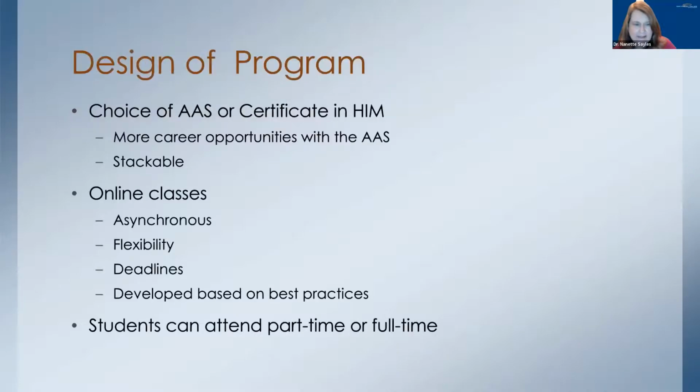Next. Now, I want to talk a little bit about how the program is designed so that you know what to expect if you were to start in the program. First of all, we have an AAS degree and we have a certificate in HIM. You can start out with a certificate and then work on the AAS, or you can go directly to the AAS. With the associate degree, you're going to get more career opportunities.